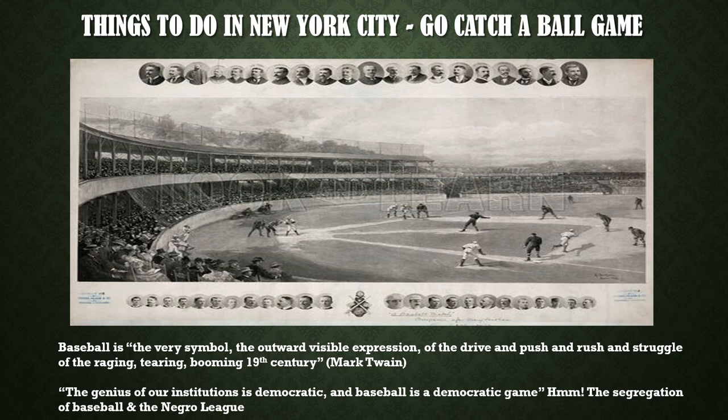One commentator at the time, a baseball leader, said the genius of our institutions is democratic, and baseball is a democratic game. In some ways, that's true. It wasn't that expensive to go to these games either. So average working class folks could show up and be entertained as we are at sporting events today. They're just much more expensive now.